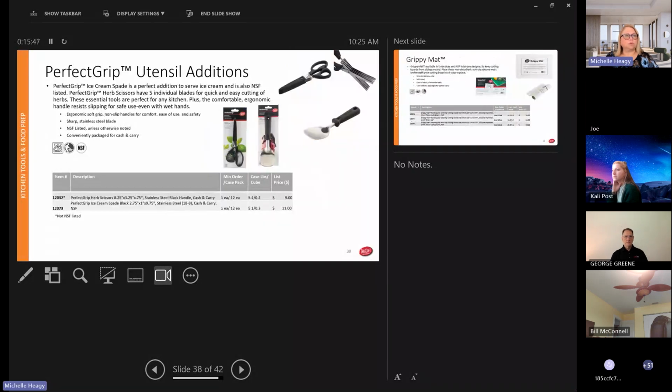And then the perfect grip, I was mentioning the herb scissors and the ice cream spade. The ice cream spade is NSF, which 95% of those perfect grip utensils are going to be. The herb scissors is not, understandably, because of its scissors and its multiple shears.